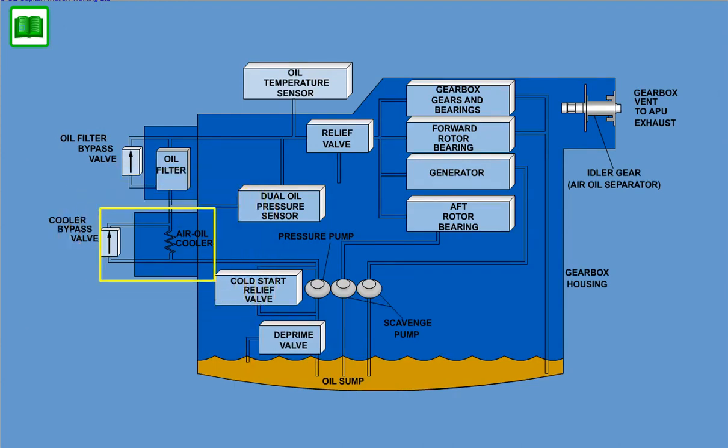The air oil cooler is mounted on top of the engine, providing cooling for the lubrication system. The cooler is fitted with a bypass valve that opens at 30 psid in the event that oil flowing through the cooler becomes restricted.